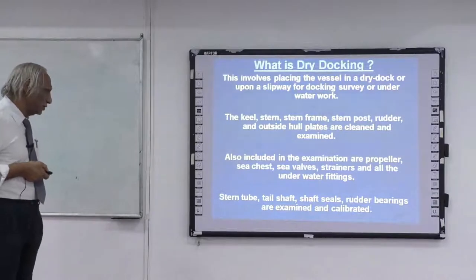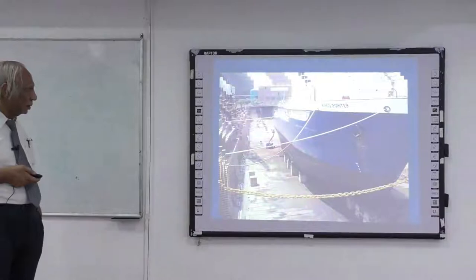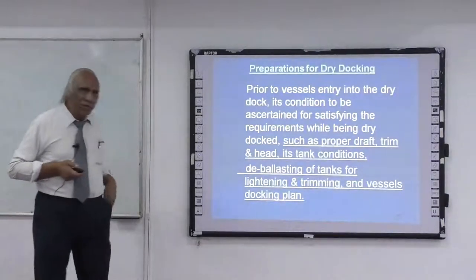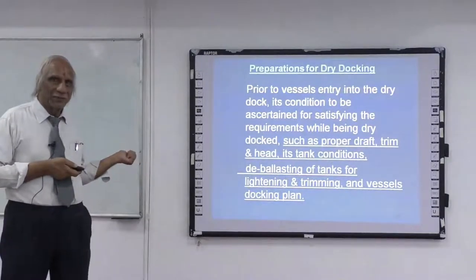Now, let us see what is sent to. So this was a picture of a dry dock. This is called a rival dry dock, where you can see the ship is sitting on the blocks.